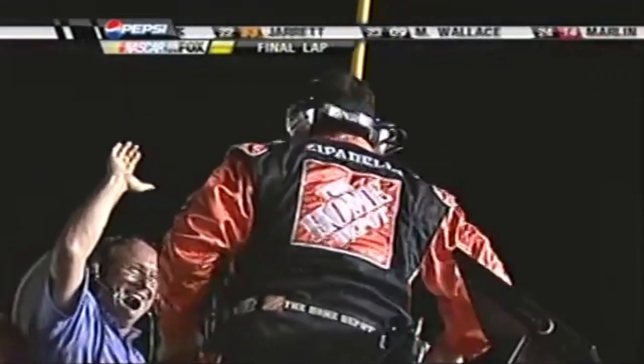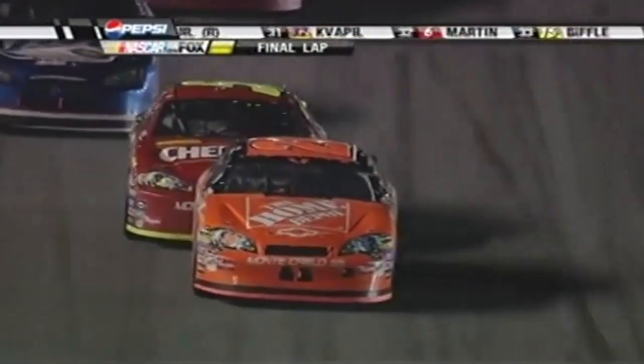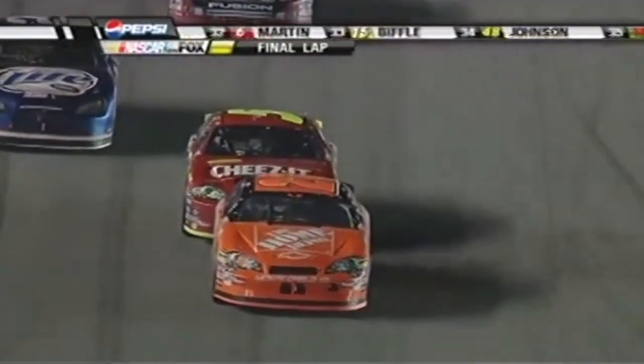Just remember, it gets really tense coming down the back right here. You start blocking. In turn 3. Caution is out. Caution is out. Will we go to overtime or will the checkered flag wave? That's it. We were in the white flag lap. We took the white flag. The field is frozen at the moment of caution. The yellow flag waves as they come toward the finish line.